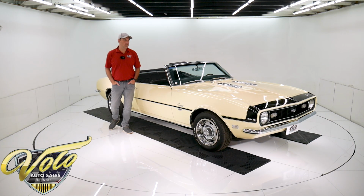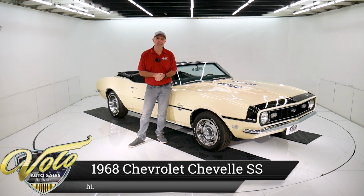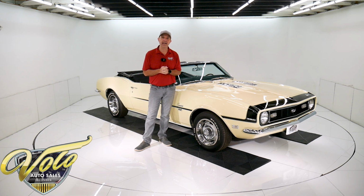Hey everyone, we got a pretty special Camaro for you. It's a 1968 SS 350. It's been body off the frame restored, number matching motor, 4-speed, and posi. We have the Protecto plate to document the car, 66,000 original miles.